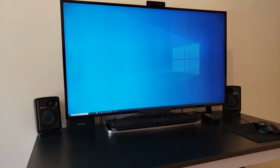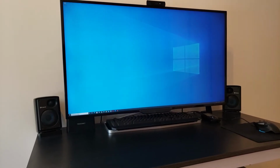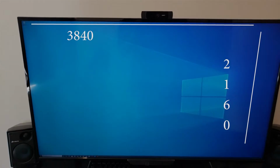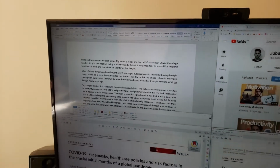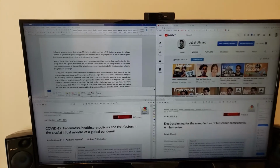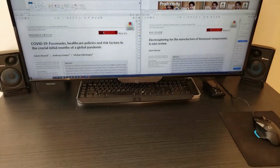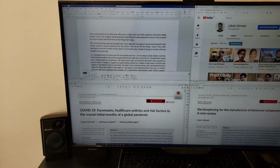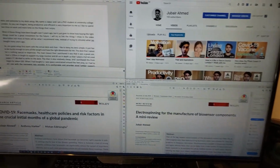My monitor is a 6-year-old 40-inch Philips 4K monitor. It is huge, but it has many perks. First of all, the screen resolution is 4K, which means that it has over 8 million pixels to work with. I always work with 4 windows side by side, such as having my Word document, one Chrome tab open, and 2 other publications open. This workflow has so many advantages, and I will make a separate video on how a 4K or higher monitor resolution can increase your productivity and efficiency.